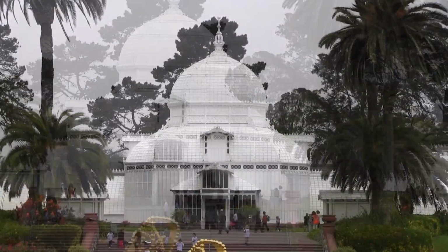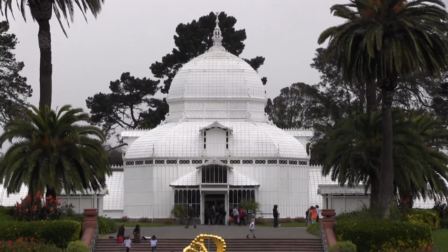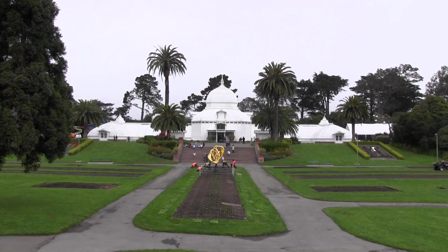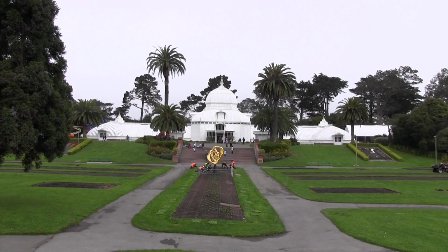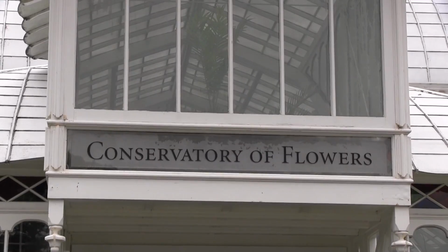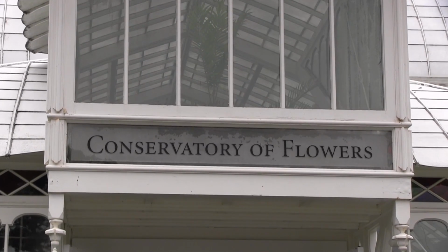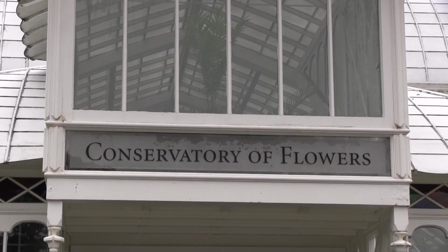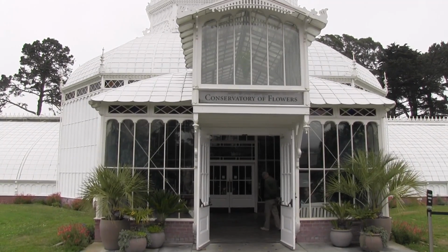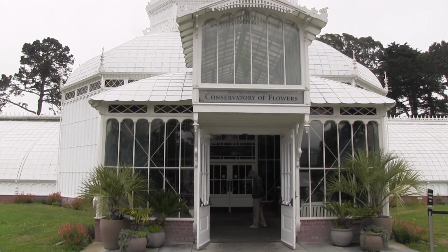I visited the conservatory on a cold and gray, foggy San Francisco day, but it was still very warm and nice inside the greenhouse. I was lucky enough to be right on time for a free tour that was given by a volunteer docent by the name of Drew, and he was so knowledgeable. He pointed so many things out that I would have never caught. I really want to thank him for the fantastic tour.